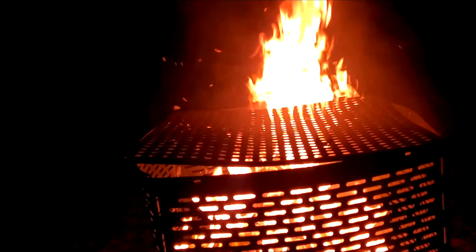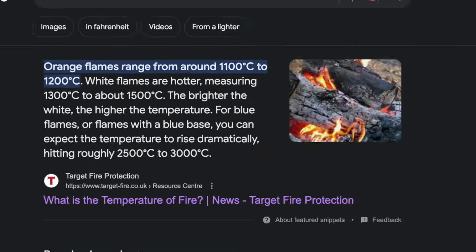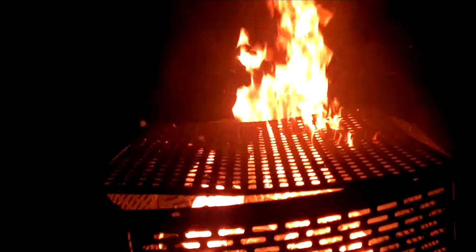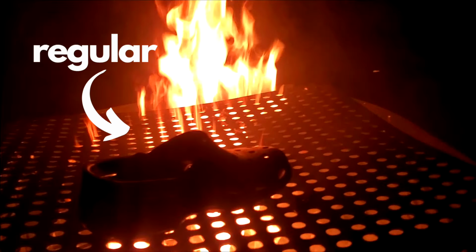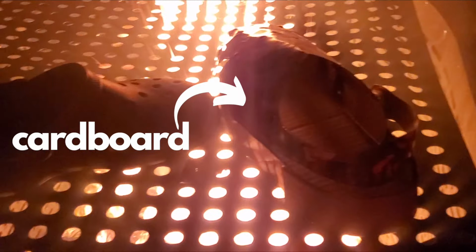We fired up the burn cage for this experiment, but first, how hot is fire? The answer should be around 2,000 degrees Fahrenheit, so how would each hold up to this extreme heat? To test this out, we placed both versions on top of the burn cage. It's not a shock that the cardboard version was quickly overwhelmed by the hot temps and caught fire.